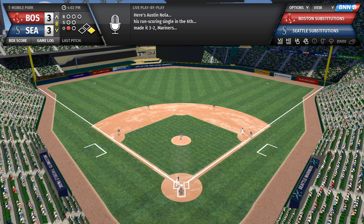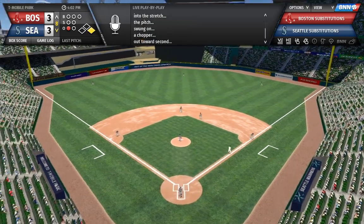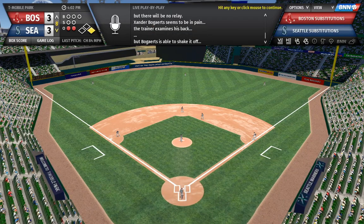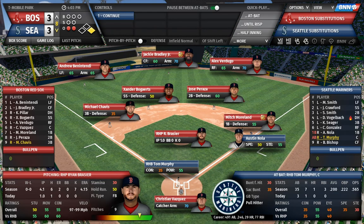First pitch coming into him from Brazier. Grounded over to Peraza. Could be 2. Not going to be able to make the double play. Bogaerts got hurt a little bit on the turn, but he's going to stay in the game, thankfully. Red Sox could not afford to lose Xander Bogaerts. So, Tom Murphy at the plate. Ryan Brazier on the mound. 1 on, 2 outs. A tie game here in the bottom of the 8th.